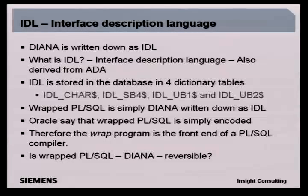Wrapped PLSQL, if you hadn't already guessed, is just Diana that's written down in a different form when it's written out to an operating system file. Because if you look at a wrapped file, it's not the same format as what's in the IDL dollar tables, although the same information is actually there. So as we've said, is wrapped PLSQL, therefore Diana, reversible?